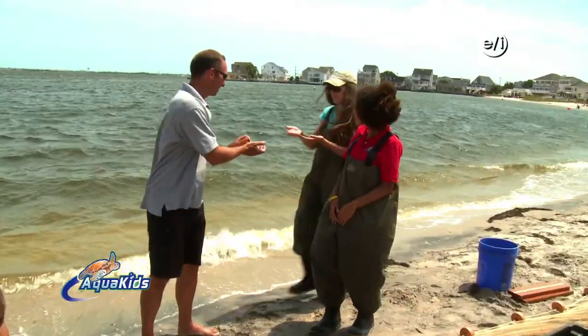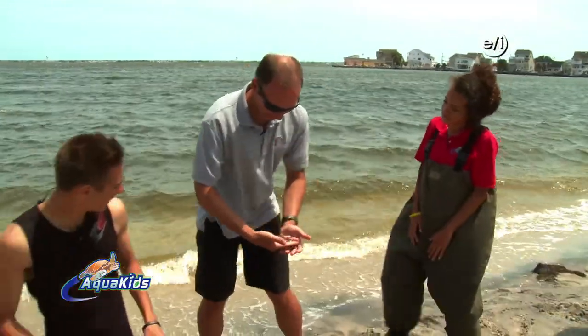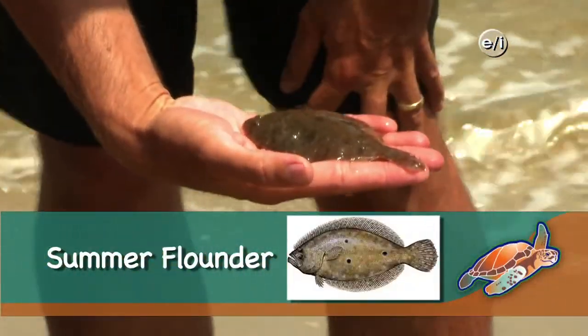What do you have there, Tina? I have a summer flounder. All right, a summer flounder. Check this one out, Joe. Oh, look at this. Come on in. So this is a summer flounder, one of the two main flounder species that we get here in the bay. This is also called a fluke.